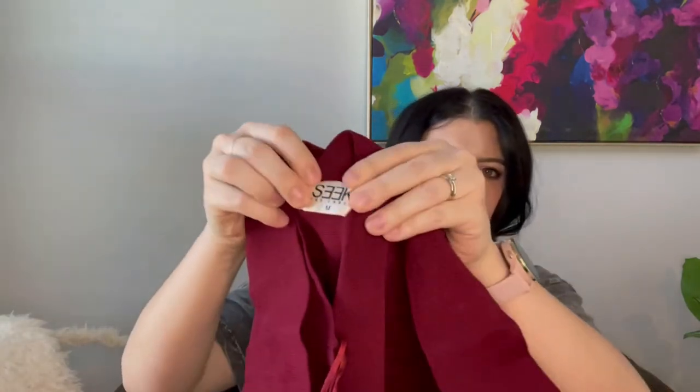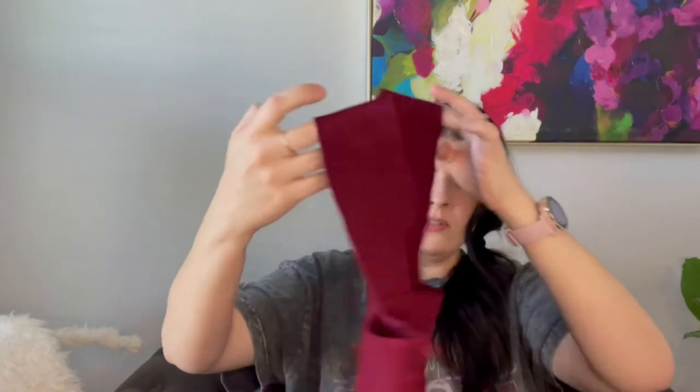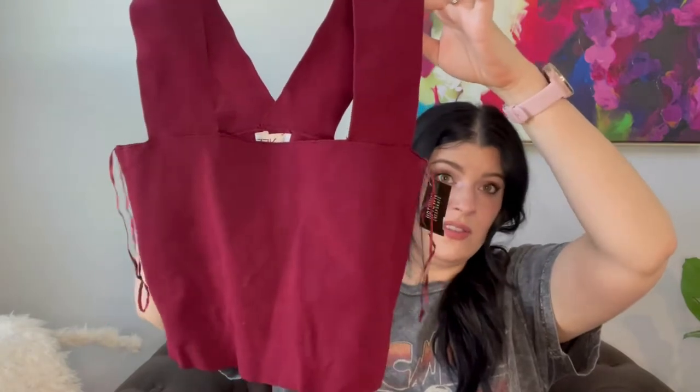Seek the Label. Again, another thing sold at places like Revolve or Shopbop. At first when I saw it, I wasn't sure if it was a 2-piece set, but I looked up comps and it just looks like it's just this kind of bando top. Size medium.